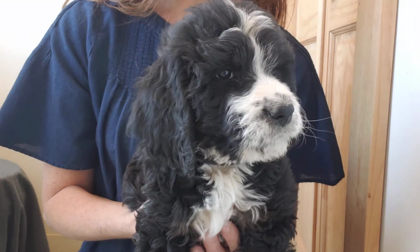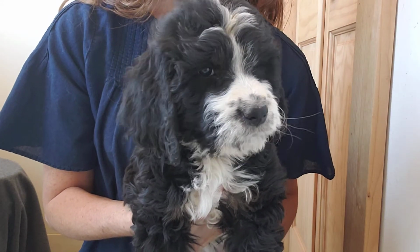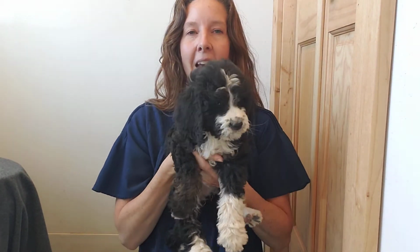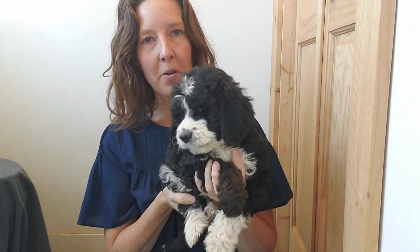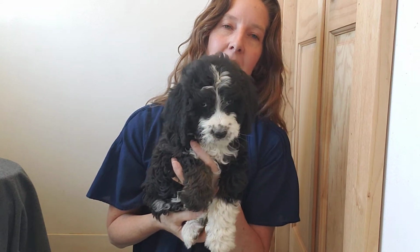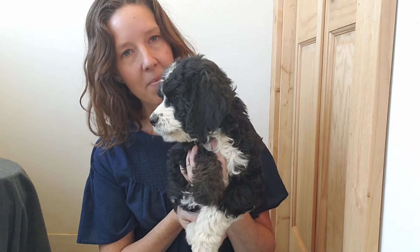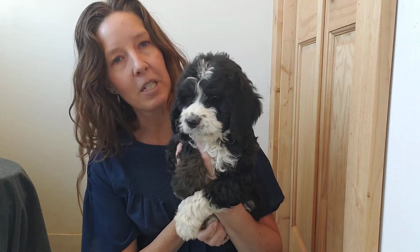This is Miss Ebony Girl from Beatrice and Max's F1 Standard Bernedoodle litter. She's now 7 weeks old, and she weighs, let's sit back so you can see you better, 7 pounds 5 ounces now. She is one of the smaller ones in the litter, and I expect her adult weight might reach 70 pounds at the top end. It'll probably be more around 65, maybe even only 60. She's always been a little bit on the smaller side, so I don't expect her to be one of the larger ones.